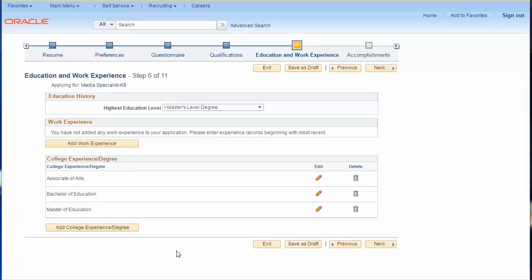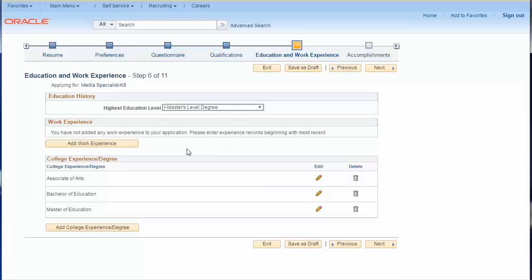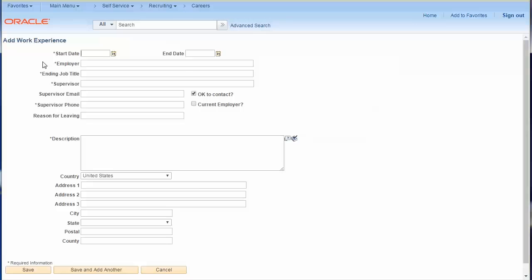Education and work experience. In this section, you'll be able to indicate your highest level of education by clicking on the highest education level drop-down menu. Select your degree and proceed to work experience. In this section, you can add your work experience. Try to be as detailed and accurate when completing the work experience section. You must complete all sections that have an asterisk next to them.